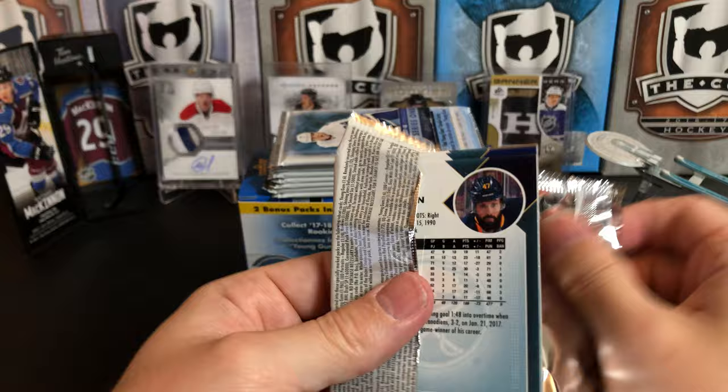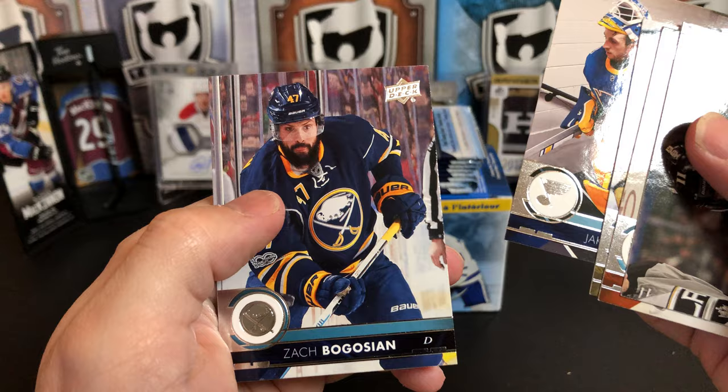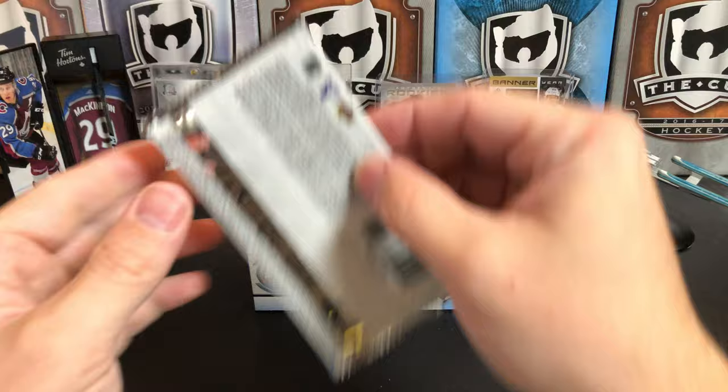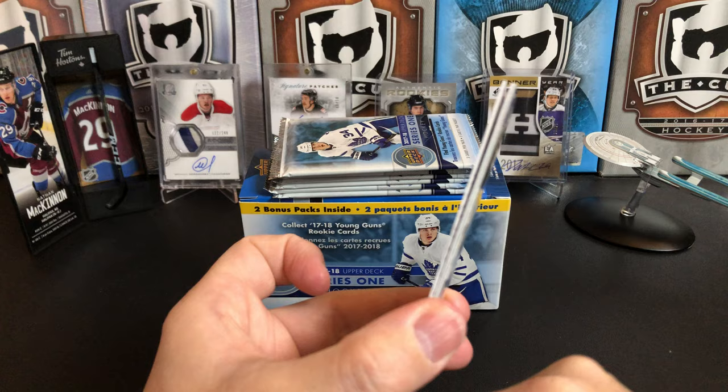Anze Kopitar, Travis Konecny, Marc-Andre Fleury, Jake Allen, and Zach Bogosian. So, of course, everybody's anticipating the release of Upper Deck Series 1 for the 2020-21 season at this point. I'm curious to see what the checklist is. They haven't released it yet.